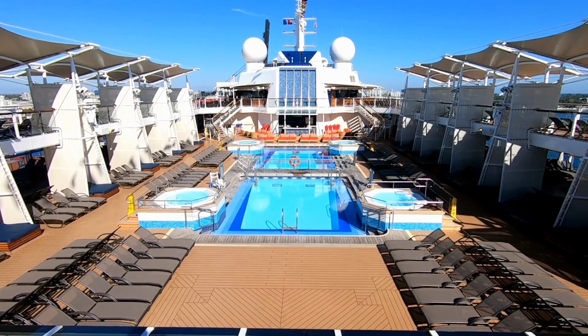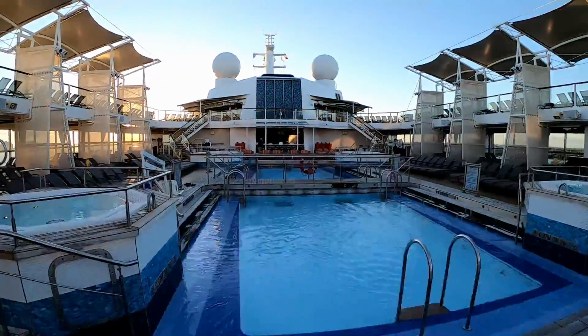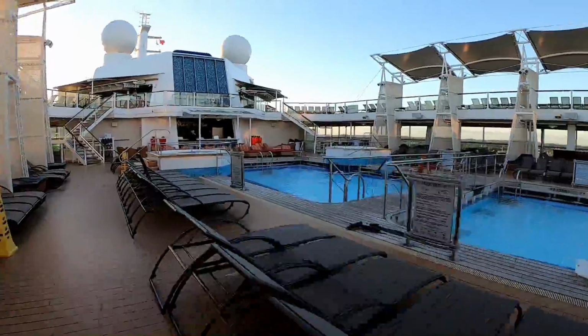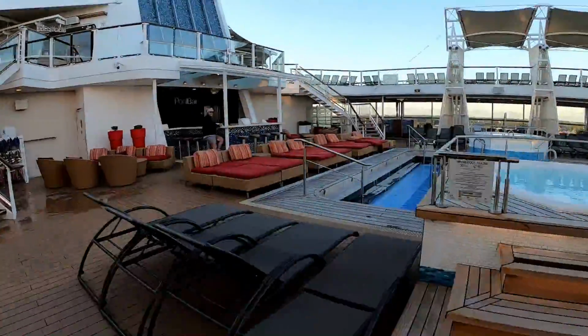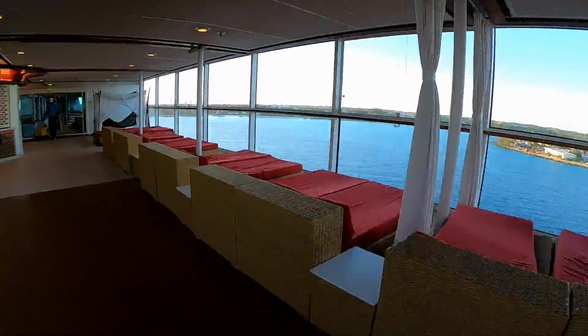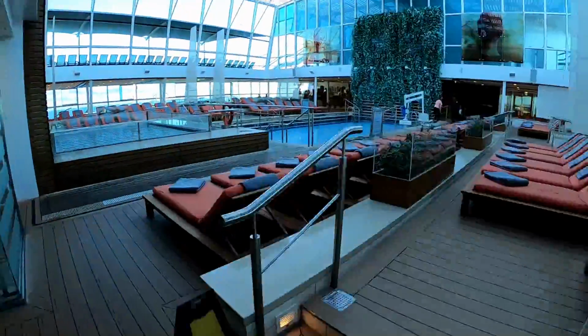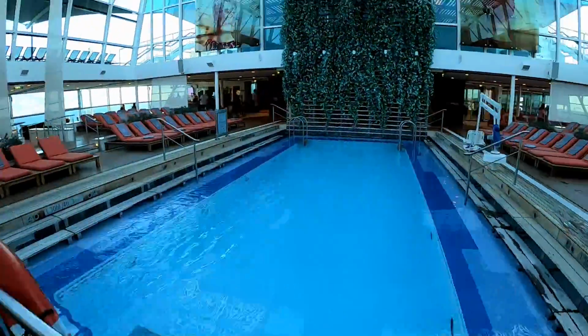We will start out here on deck number 12. This is the pool deck or resort deck. There are 4 hot tubs that you see around the 2 main pools. Here's just a brief time lapse of walking around the pool deck and then going along to the side and giving you a little glimpse of the solarium, which we're going to look at in greater detail in a minute as well.